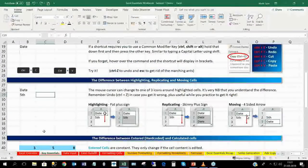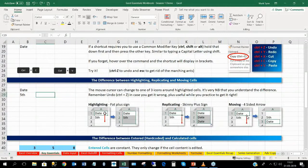Now, one of the key things which I find a lot of first-time users struggle with is being able to determine the difference between the various mouse cursors that present themselves around an active cell. So I've got here this cell, date, as my active cell. The default mouse cursor is this fat plus sign. If I drag my mouse in that state, it simply highlights. It doesn't alter the state of the cell.